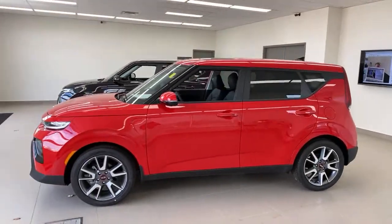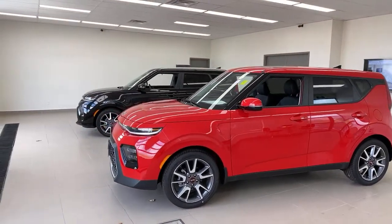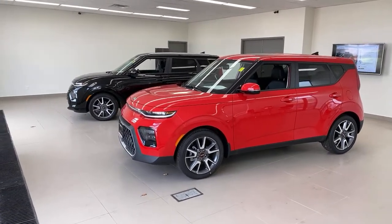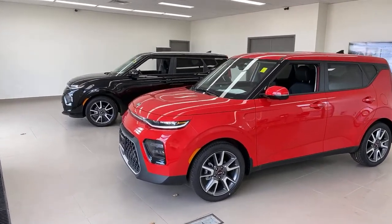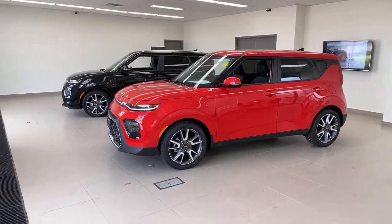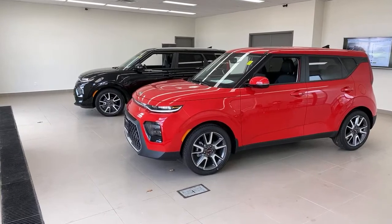Okay, so let's talk about what we've got. Do we have any breaking news? K5 information, got a little bit of promotional information. We know the residual values are going to be higher than Honda Accord. They're going to be higher than Toyota Camry. So really good residual values, really good lease values on that car.